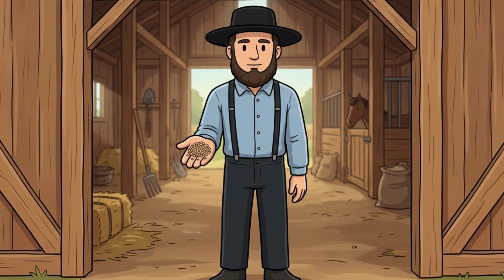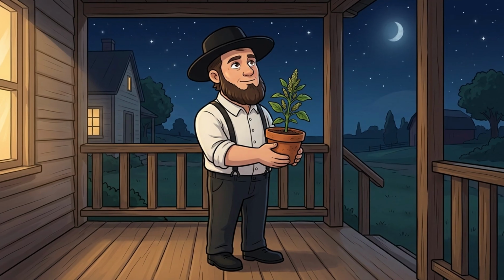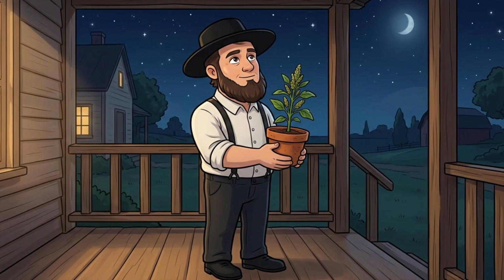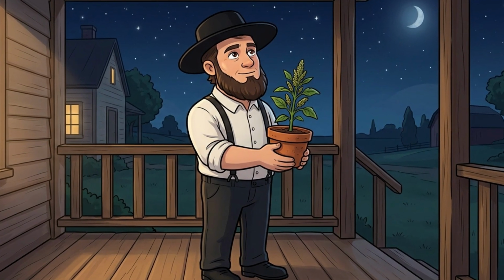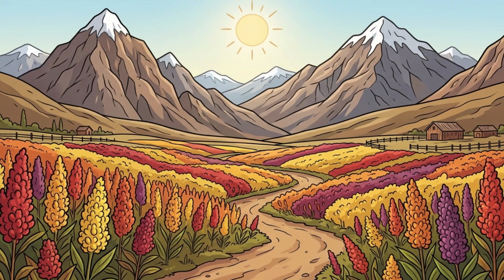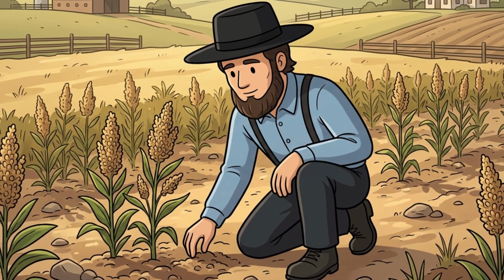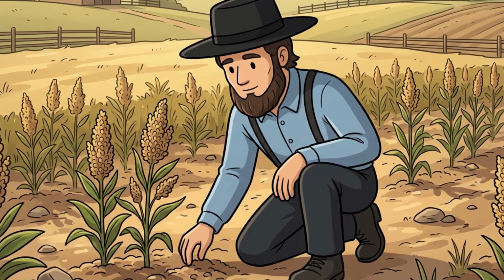Quinoa contains about 14 grams of protein per 100 grams dried and is one of only a handful of plant foods that provide complete protein with all 9 essential amino acids. NASA actually studied quinoa as a potential crop for long-duration space travel because of its extraordinary nutritional self-sufficiency. The Incas called it the mother of all grains, and it sustained their civilization at altitudes where almost nothing else would grow. Quinoa thrives in full sun and actually prefers poor, well-drained soil.